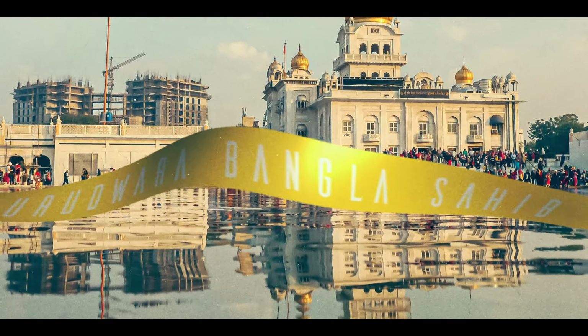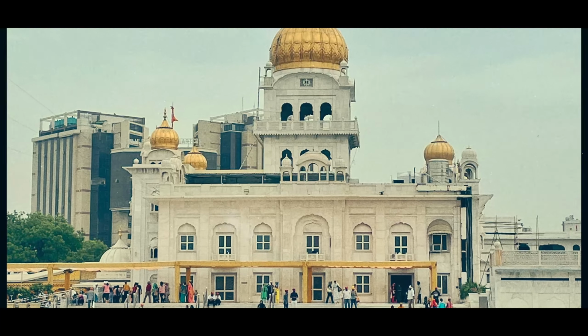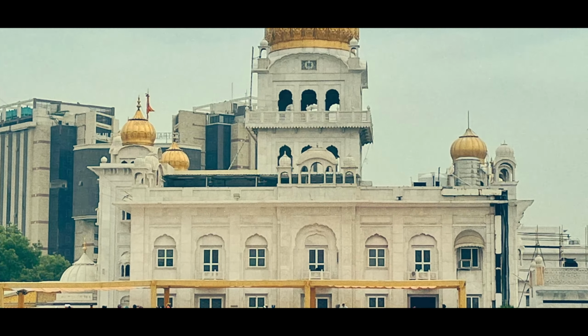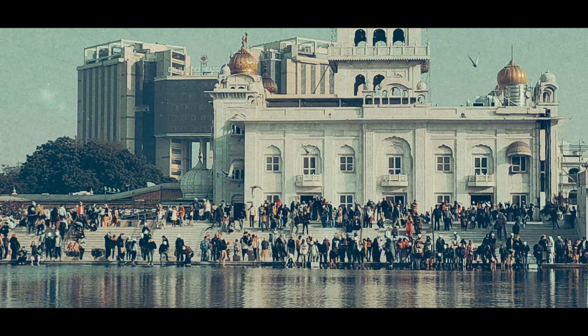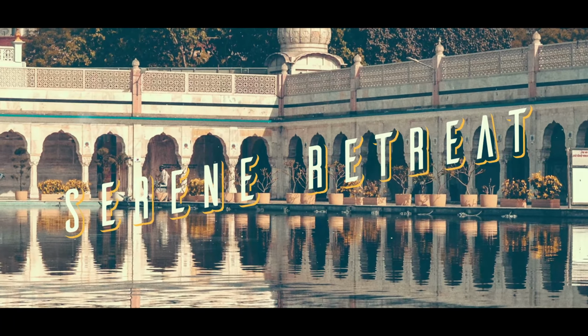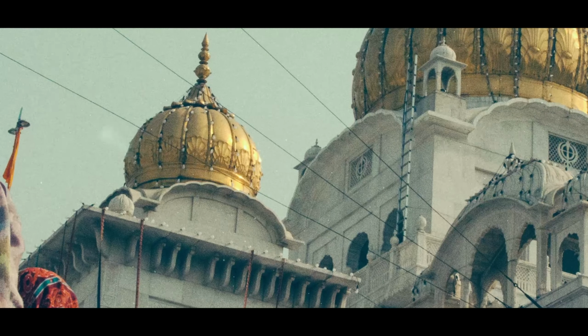Number 11. Gurudwara Bangla Sahib, prominent Sikh Gurudwara. Let's move to a prominent Sikh Gurudwara. The name itself speaks of its tranquility and purity, right? Amidst the bustling ambience of the Connaught Place markets, Gurudwara Bangla Sahib provides a serene retreat to the visitors, making it possibly the most noteworthy attraction of the place.